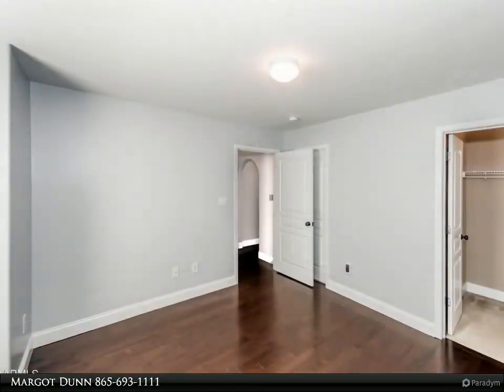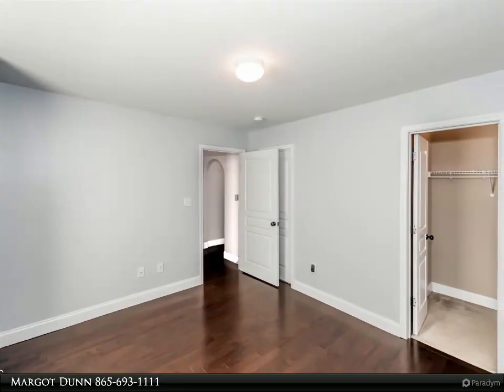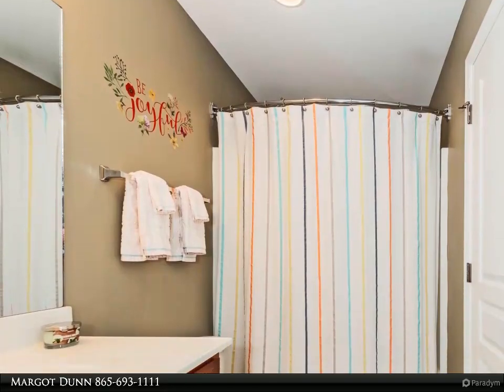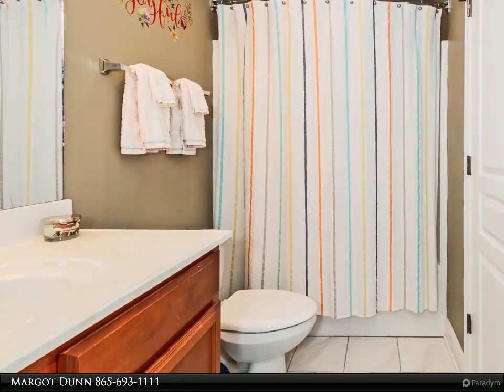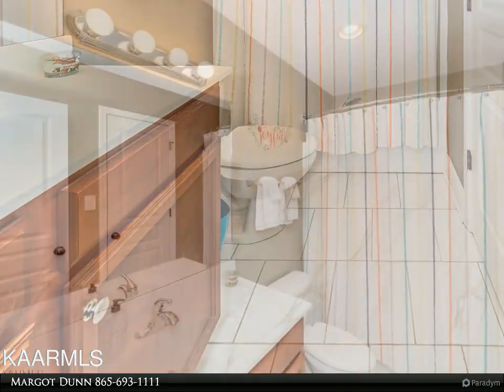Master bathroom has a double vanity and a newly updated walk-in tiled shower with glass door. Gourmet kitchen has stainless steel appliances, new faucet and disposal. Step out onto your lovely backyard with a newly expanded patio area with surrounding pavers.